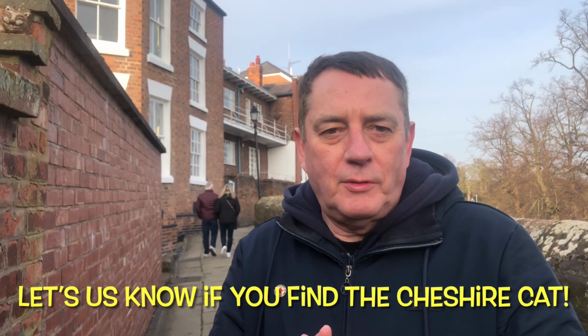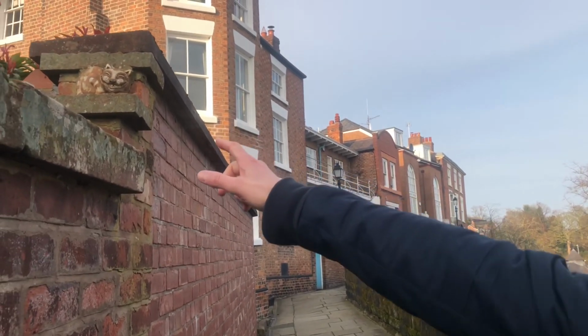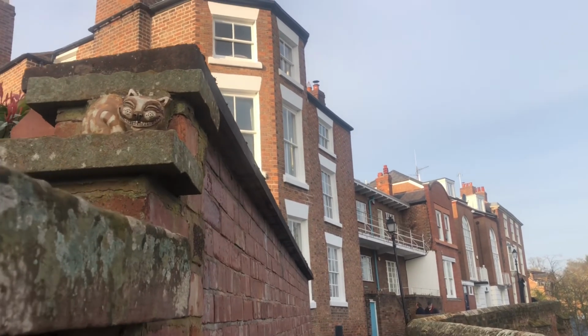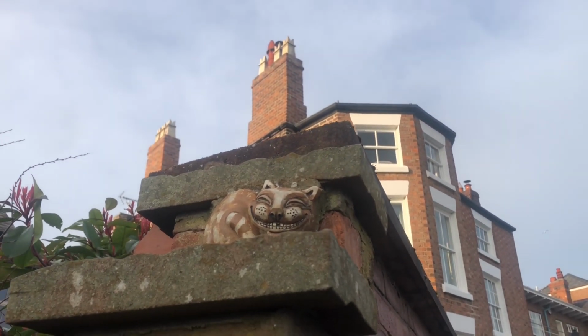It's not linked to the others I've just shown you, but if ever you come to Chester and you look for the Cheshire Cat, which is famous for Cheshire and Chester, there he is. He's all along the walls, and you have to find him. Come and find him, the Cheshire Cat in Chester.